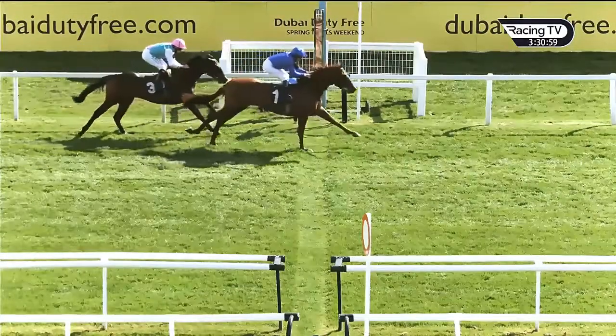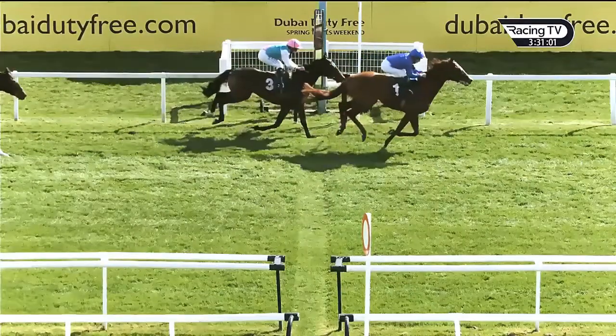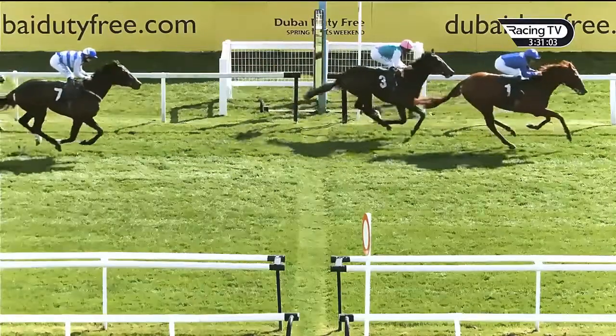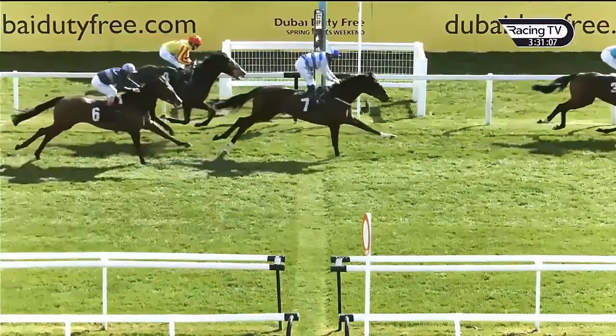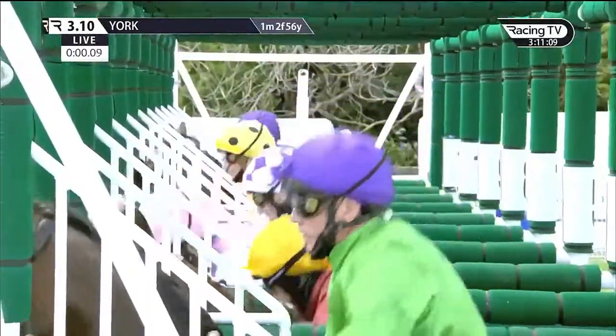Hurricane Lane has rallied to beat Maximal, and they've pulled clear of their rivals in what looked beforehand to be a good race. And I think it's proved that way. So they're ready to go now.